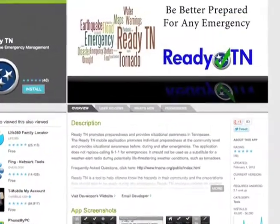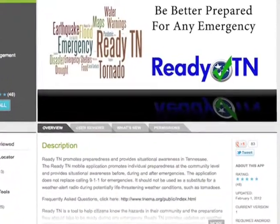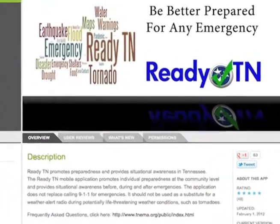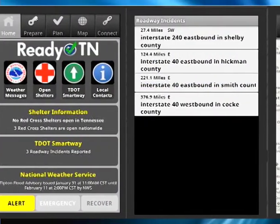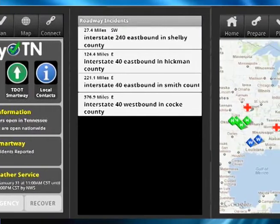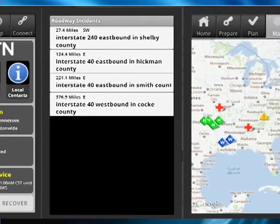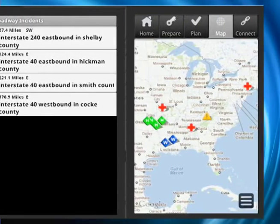It lists where Red Cross and Shelby Cares shelters are located in the wake of storm damage. You can also access live TDOT camera feeds and check up-to-date road conditions. All emergency contacts are listed and organized by county. The app also includes information on how to make a preparedness plan and even has a shopping list of items you need for a survival kit.